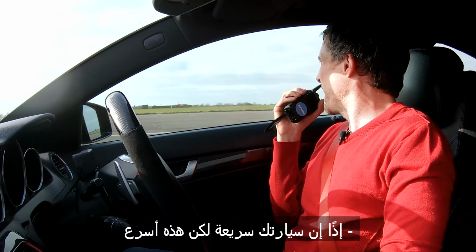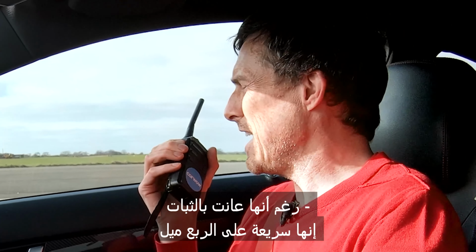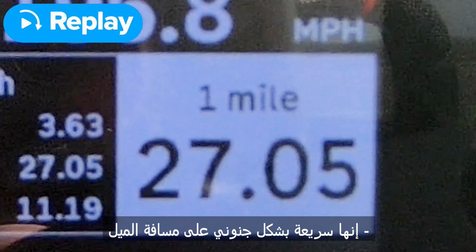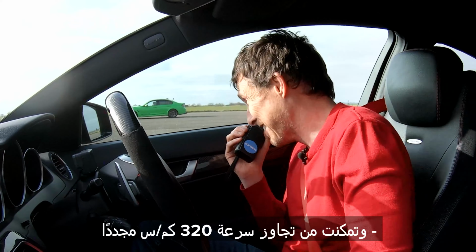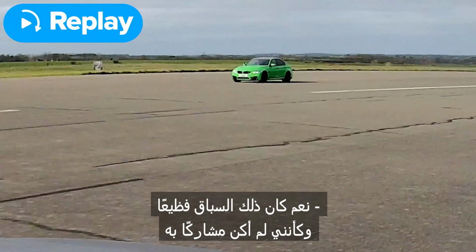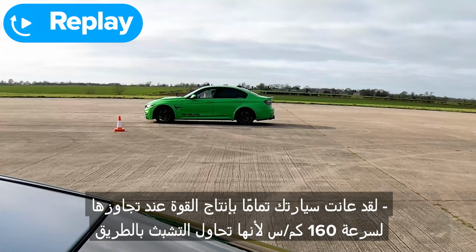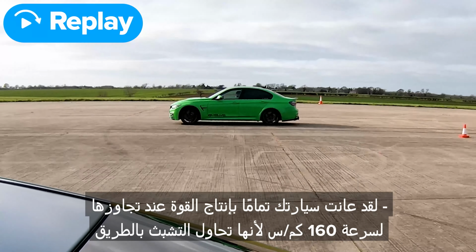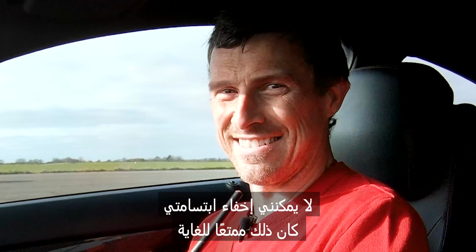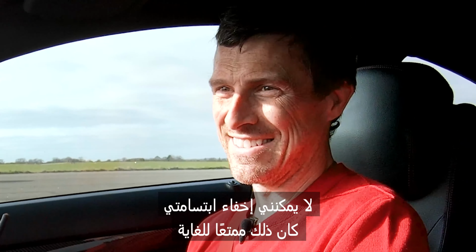So your car's quick, but this car's quicker. Even though it's struggling for traction, the quarter mile is quick. The mile is like nuts quick. And I did over 200 mile an hour again. Yeah, I wasn't even in that race. That was outrageous. This just really struggles to get power down. When we're rolling above 100, it decides to get some grip. But up to that point, you were just dust. I can't take this grin off our host. That was so much fun.